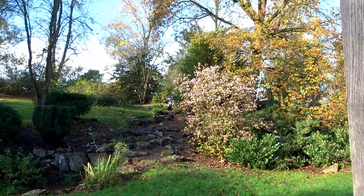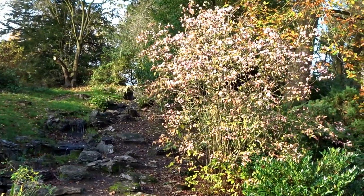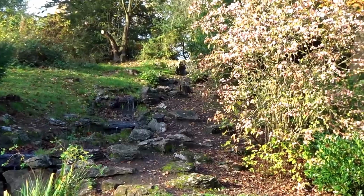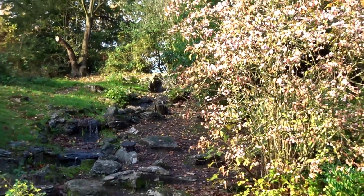The old waterfall's going again, whether it's due to technical issues or the fact that it's been pouring down with rain for weeks. But the pipe in the little pond is now underwater. It's been out of the water half the time.